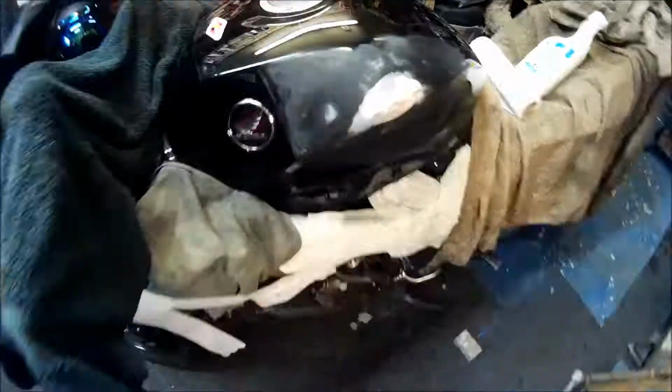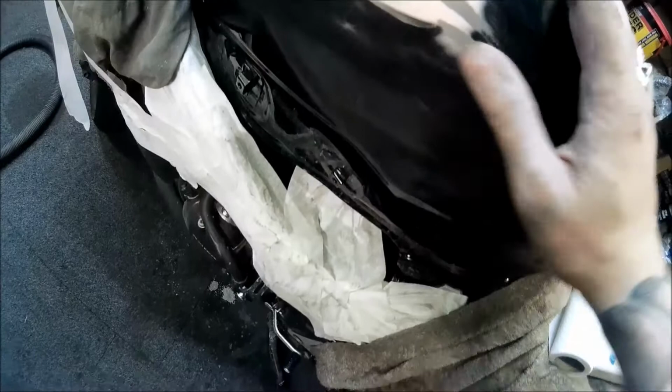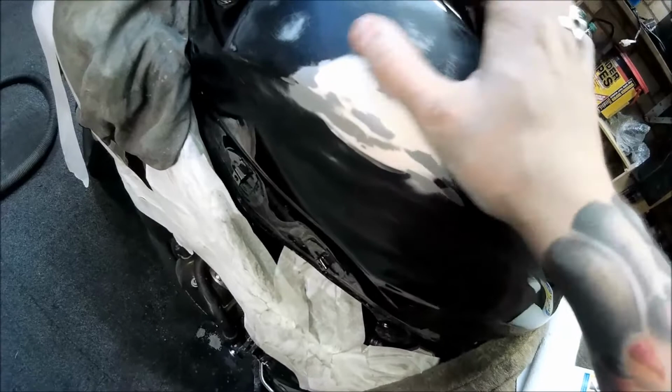Right, there we are. All been sanded off properly. Found a couple of low spots and a couple of high spots, and all's been exposed. And I'm quite happy with what I can see right now. I cannot feel any imperfections right now. Everything seems smooth. I close my eyes, I don't even know where the hole was.